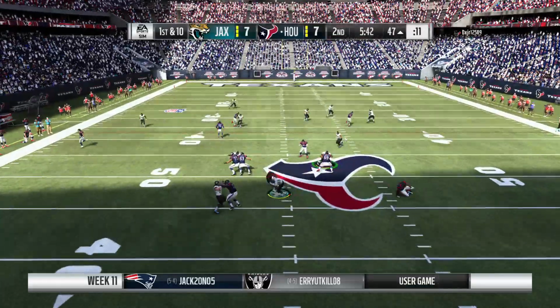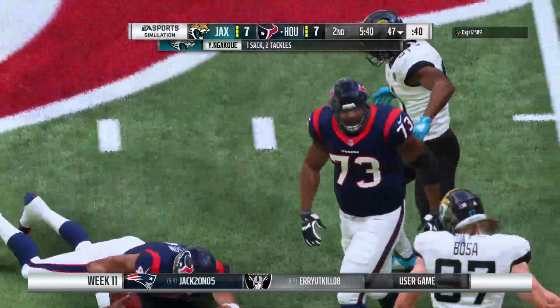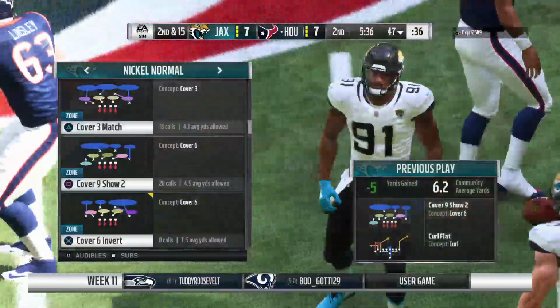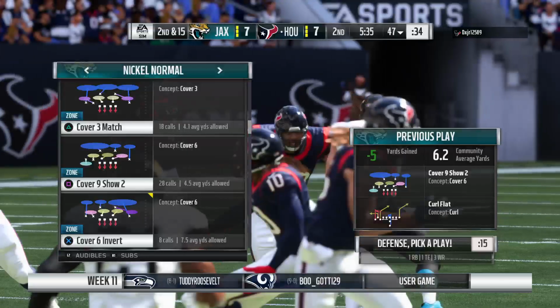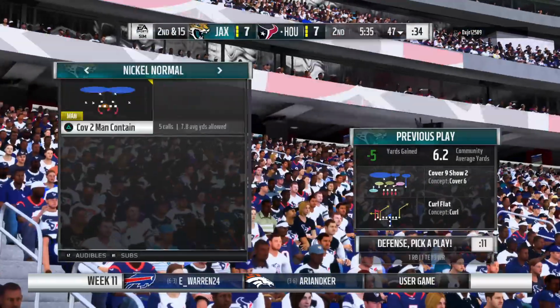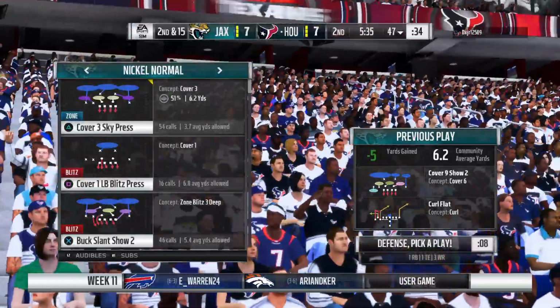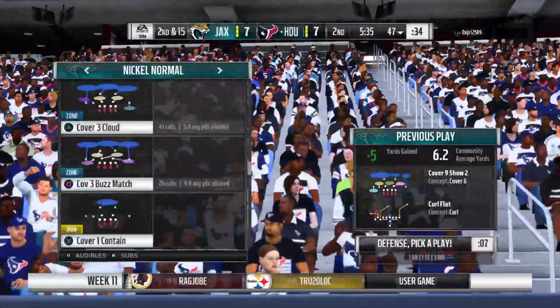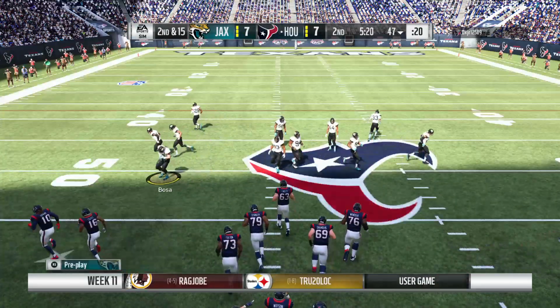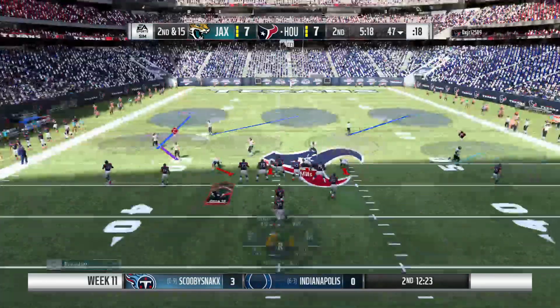Watson on first down. And they're going to get him. He's taken down for a sack back at the 47-yard line. Yannick Ngakoue in there to drop him for his 11th sack of the year. Got to assume this defense will be charging again here. It's 2nd and 15.